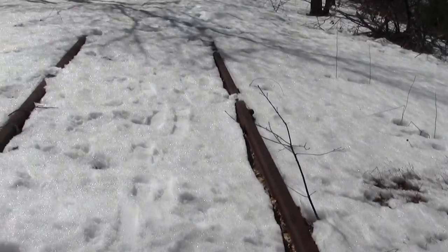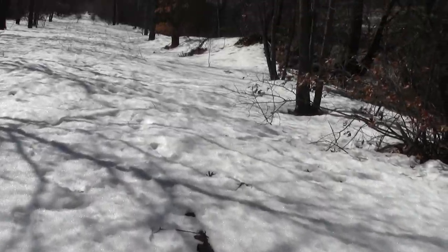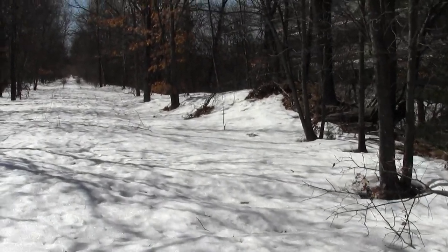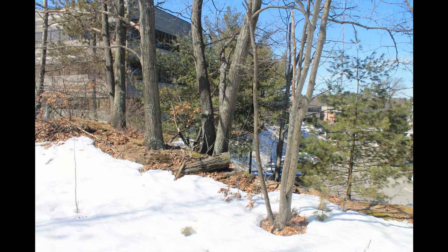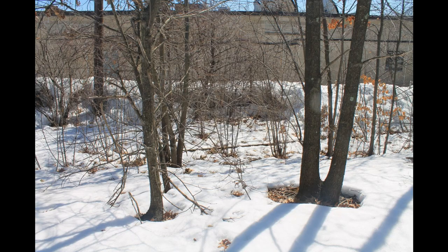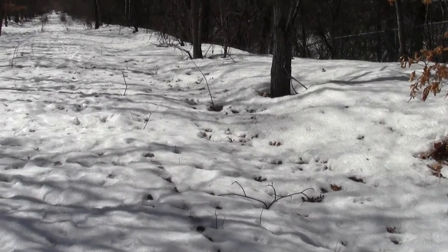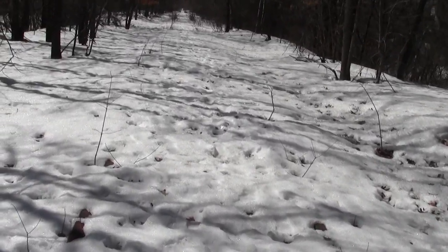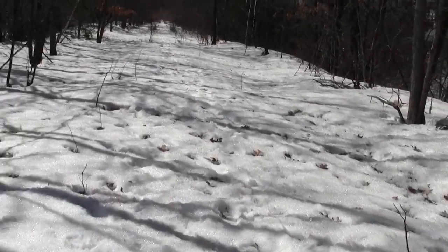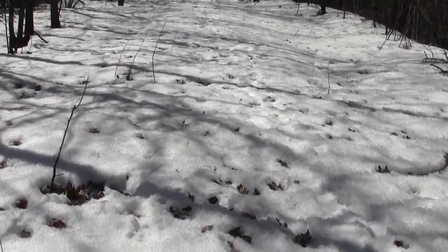Snowpack isn't too bad. It's now at the point where it'll go away fairly fast if we don't get any more. Looks like it's mostly under snow. Rail occasionally sticks through.